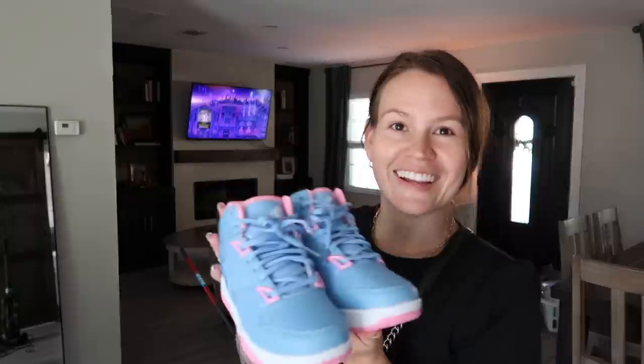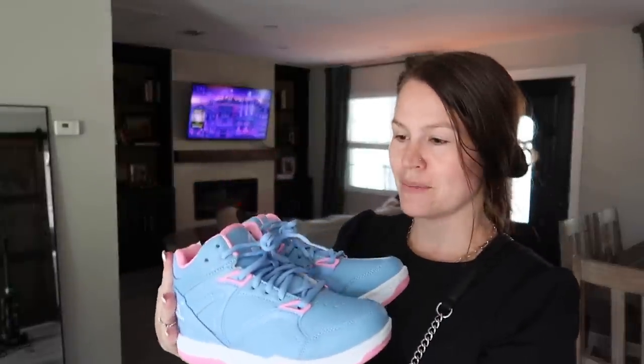And I found these. So actually my daughter picked them out. They look like cotton candy. I thought they were super fun for the summer. And these were $21.98, and they're the Andy brand. So I don't know, it's different. I've never heard of it, but I like the look of the shoe. So we got those for her.